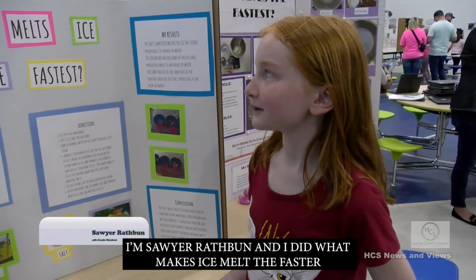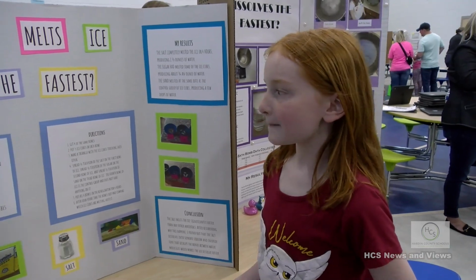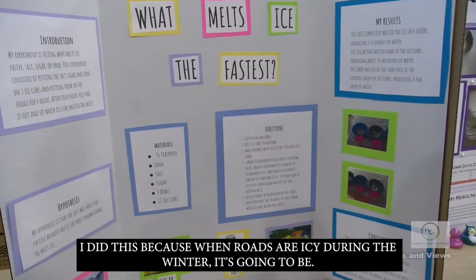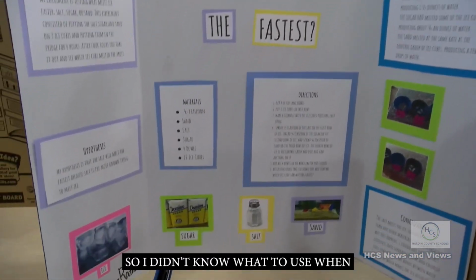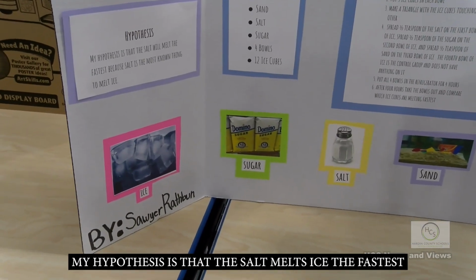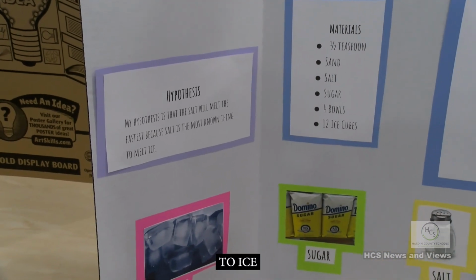I'm Sawyer Rathman, and I did what makes ice melt the fastest. I did this because when roads are icy during the winter, it's going to be very hard to drive, so you can know what to use to help melt ice. My hypothesis is that the salt will melt the ice fastest because the salt is the most known thing to melt ice.